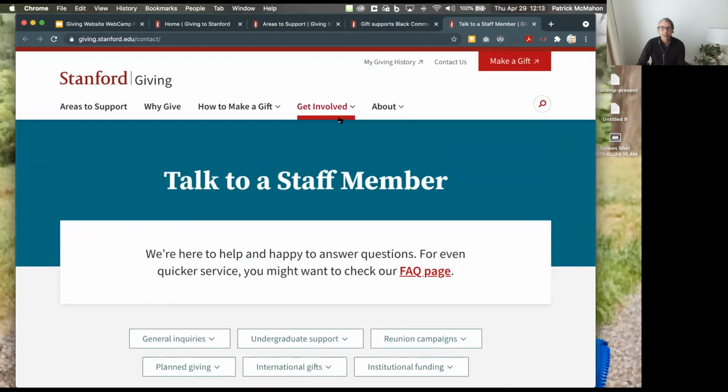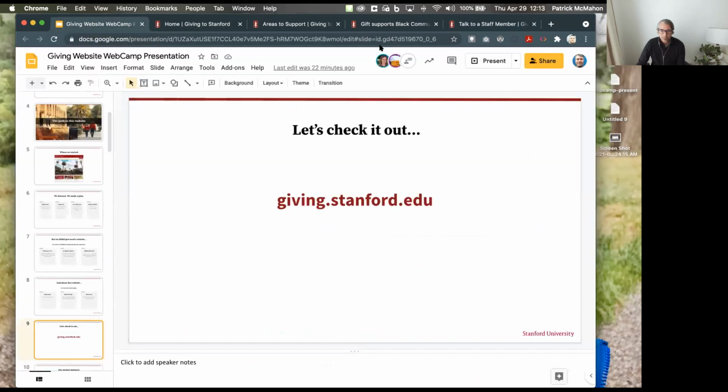So definitely encourage you to explore the site, giving.stanford.edu, and of course, linking to it would be fabulous as well. I'm going to skip back to the presentation.